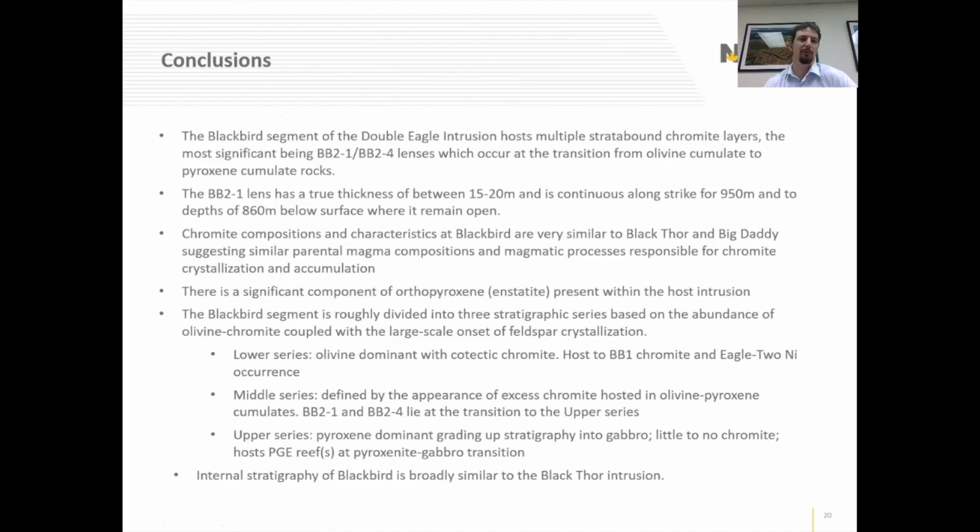So, conclusions. The Blackbird segment of the Double Eagle intrusion hosts multiple stratabound chromite layers, the most significant being BB21 and BB24, occurring in the transition from olivine cumulate to pyroxene cumulate rocks. BB21 has a true thickness between 15 and 20 meters and continues along strike for 950 meters to a depth of at least 860. That's as far down as we've drilled, and it remains open. Chromite composition characteristics at Blackbird are very similar to Black Thor and Big Daddy, suggesting similar parental magma composition and processes for chromite crystallization.